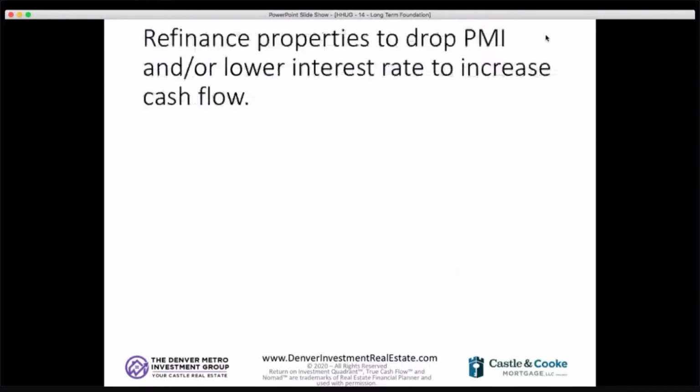So option 1 you have is that you can refinance properties to drop PMI and or lower your interest rate to increase cash flow. Now, as Joe said, on a 5% down, PMI will automatically drop off around year 9. Now, what's happened is that sometimes the market just appreciates so fast, it makes sense to refinance and drop PMI. Or right now, we've seen interest rates drop more. So sometimes people are refinancing now through the lower interest rate.